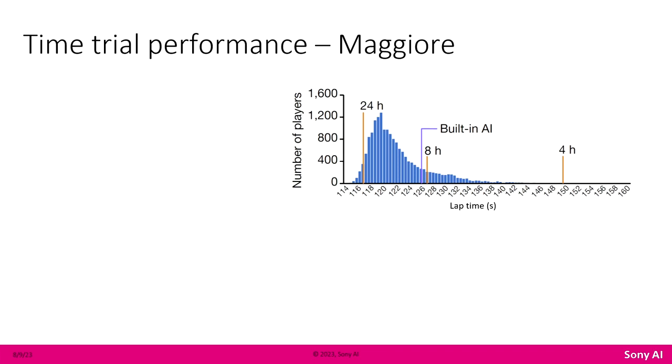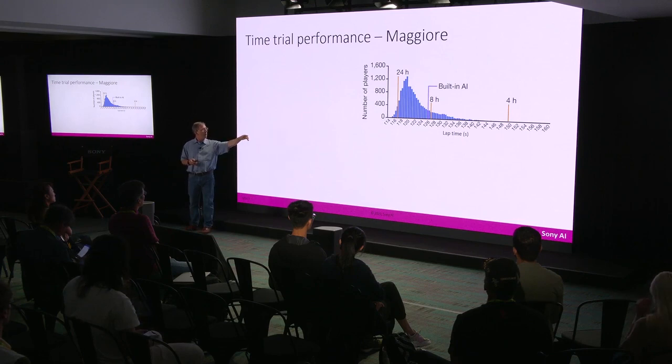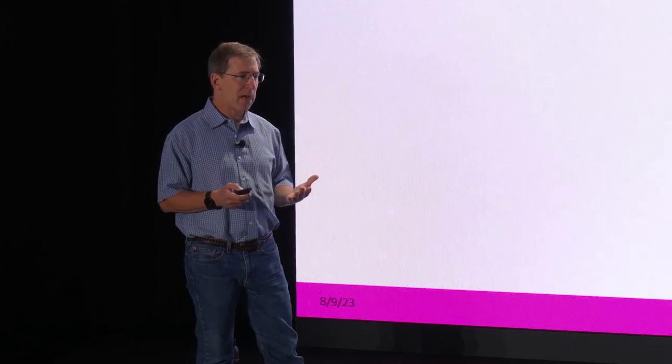And then each player's best ever lap time is recorded as one data point in this histogram. And for, I think, Maggiore, there's 12,000 players who recorded a best lap time. And this shows us the distribution of their individual best lap times on that course with the Mercedes, the Porsche. And so, it's a pretty long tail. There's mediocre players like me who are way out in the 20s. But the top players in the world are hitting around the 115 seconds time. So the first thing we had to do is become as fast as them.